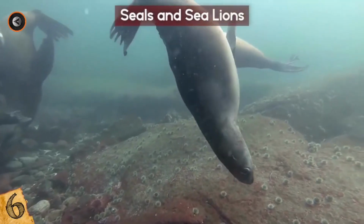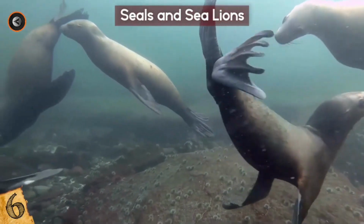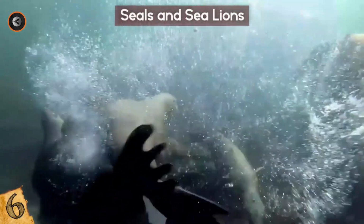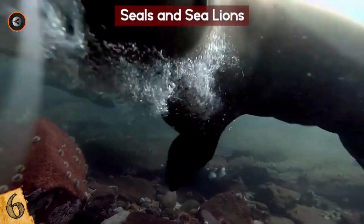Furthermore, seals and sea lions have an advantage over other marine mammals, such as dolphins, used by the military because they can chase their enemy onto land if needed. They can resist changes in water temperature and have lots of teeth to defend themselves. No robot can replace what seals and sea lions do for militaries.